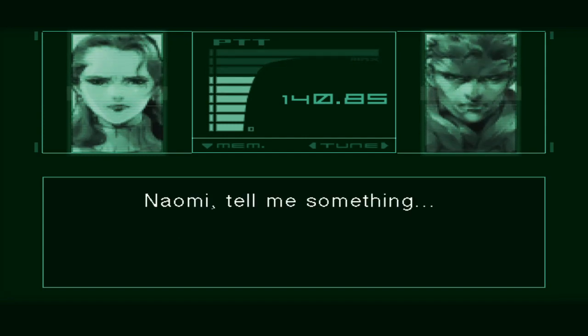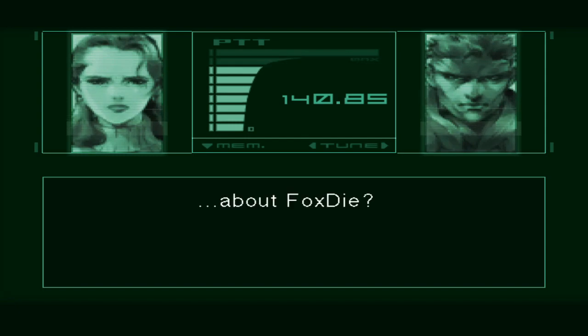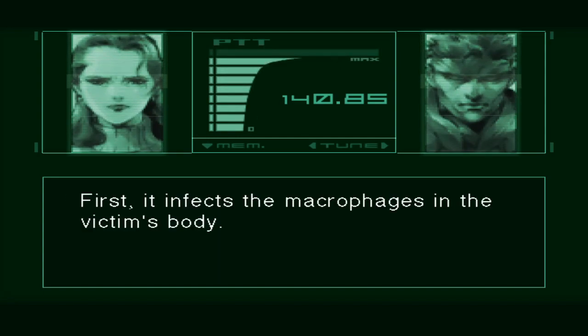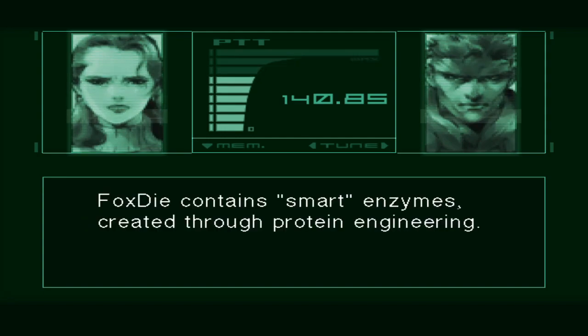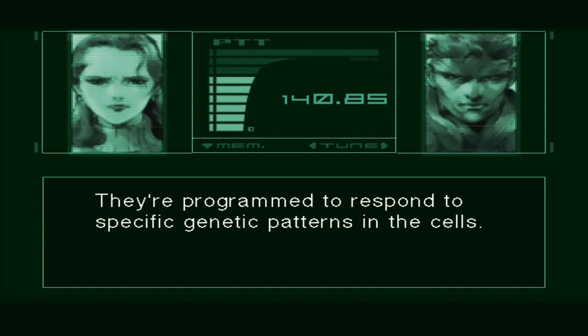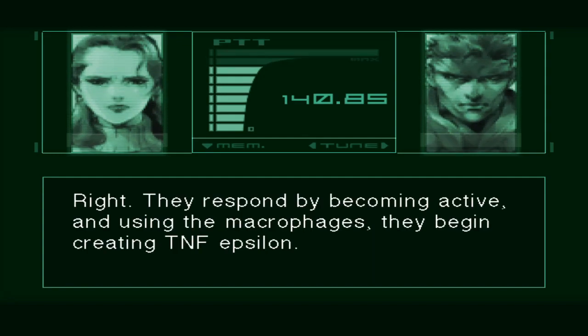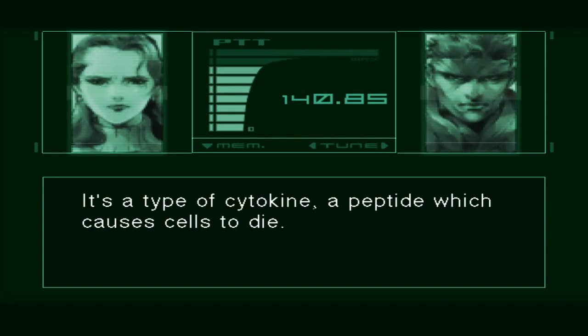Naomi, tell me something. About Foxdie? Foxdie is a type of retrovirus that targets and kills only specific people. First, it infects the macrophages in the victim's body. Foxdie contains smart enzymes, created through protein engineering. They're programmed to respond to specific genetic patterns in the cells. Those enzymes recognize the target's DNA? Right. They respond by becoming active and using the macrophages. They begin creating TNF-epsilon. Huh? It's a type of cytokine, a peptide which causes cells to die.